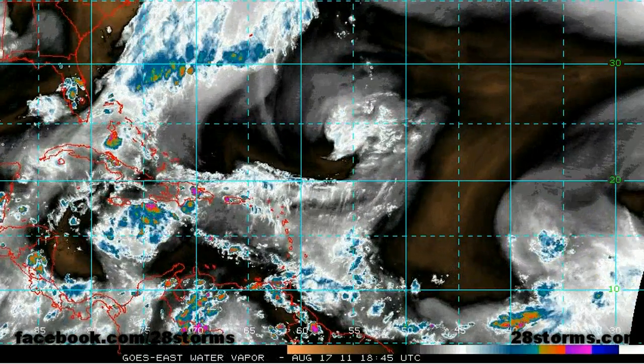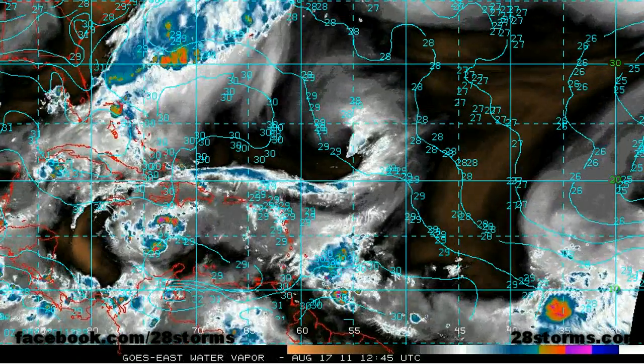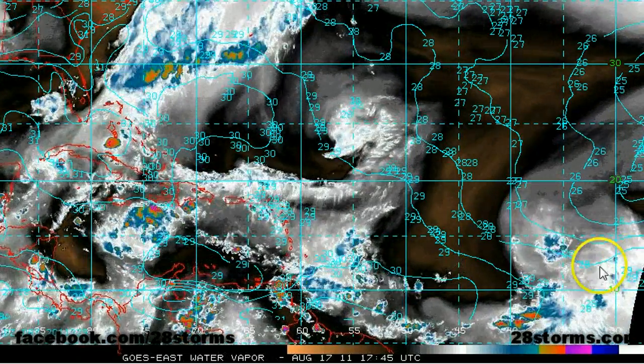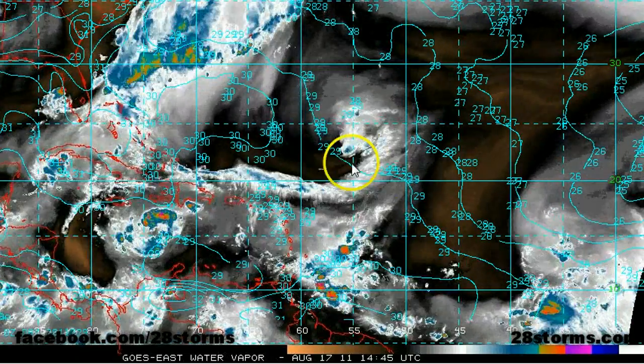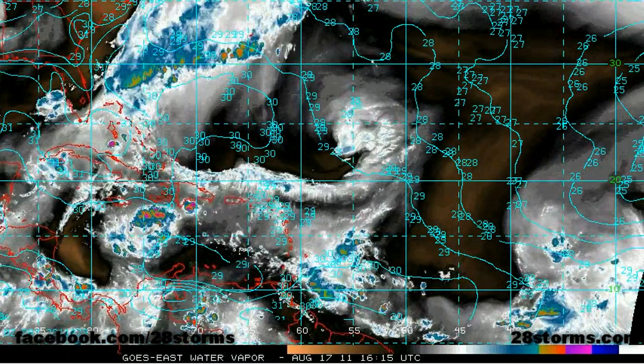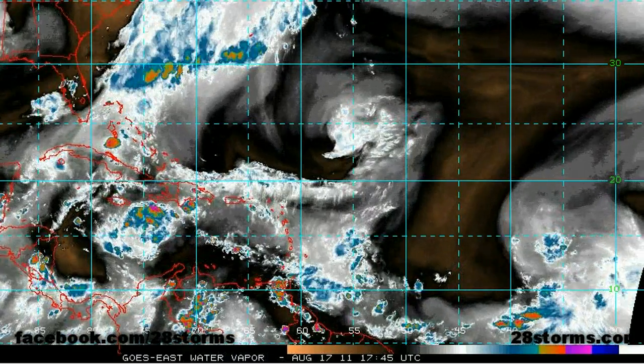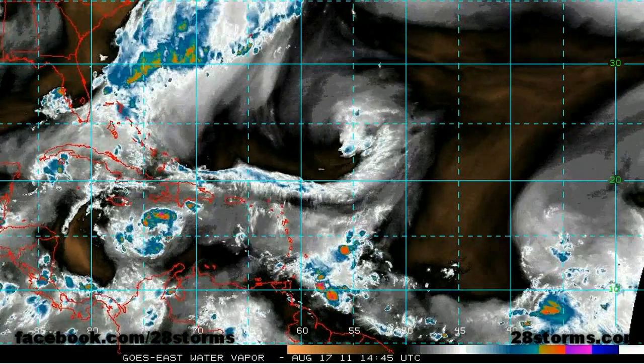But as the system begins to move into warmer sea surface temperatures, as we turn them on here, we see that we go from 26 to 27 degrees Celsius into 29 and even 30 degrees Celsius territory as we get closer to the central Atlantic Ocean. So that should allow the system to begin developing much of its own convection, and that will help it to fight off some of this dry air.